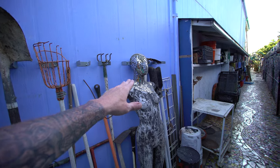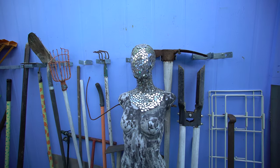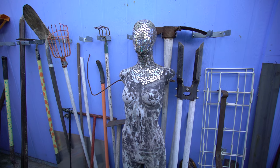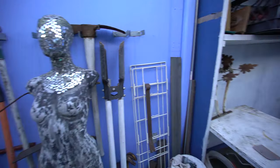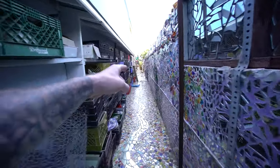It looks like it might have been done at one time. At least up here. But I want to see that back out there. That would be really cool. Look, even more down this alleyway. We were on the other side of this gate over here, guys, before.